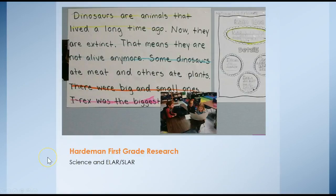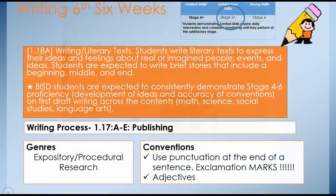This is one that Hardeman did last year, and they did it about science. This is out on their board, and this is actually the kids doing this about the animals that lived long ago. So within that, you want to use your writing for them to write expositorily about that, and then they could write a story about it and about different things as well. Just want them to write a lot this 6 weeks.